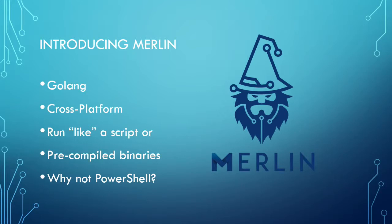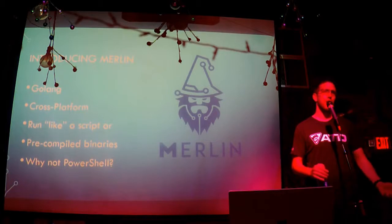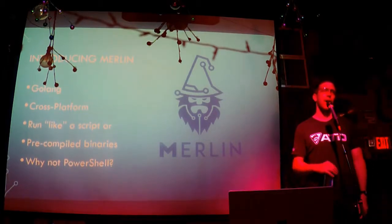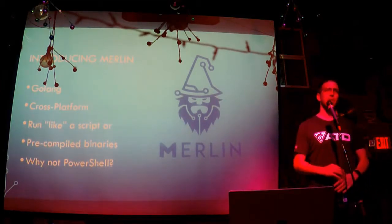I can compile it for Darwin, which is your Mac. I can compile it for Linux. I can compile it for Windows. I can compile it for MIPS. So anybody know IoT devices or ARM, which are cell phones, you can cross-compile to Android, just all in the same code base. So I thought that was a pretty attractive reason to use the language.